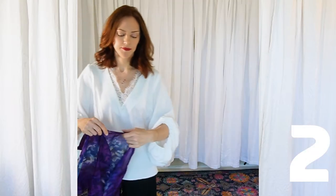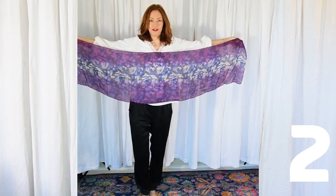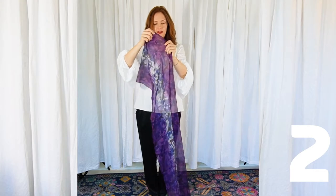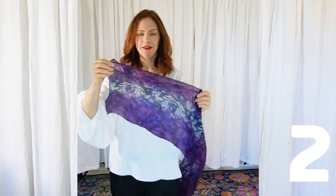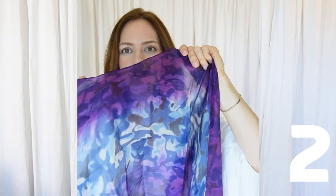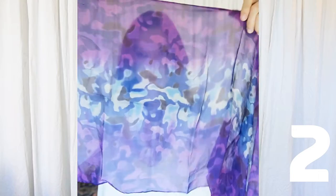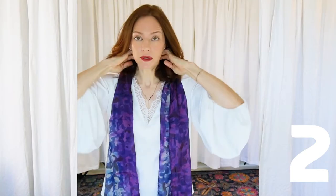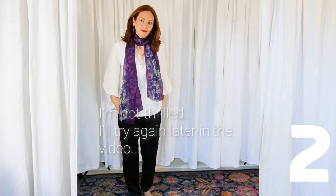Next. Aha. Here I have a very long rectangle silk scarf that is thin. This is a thin weight. Let's see what thin means. Look at that, you can see through it. You can see me. So this is a thin weight. This is a large scarf. It's a beautiful, beautiful color purple. Now, this is not my favorite length, but sometimes when I want a little breeze protection on my neck, I will just toss it around like that.